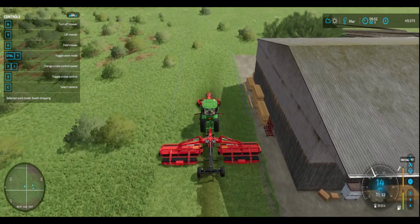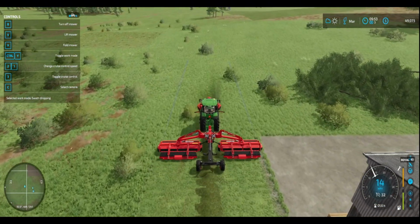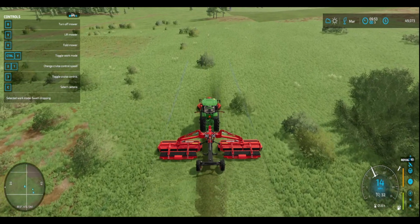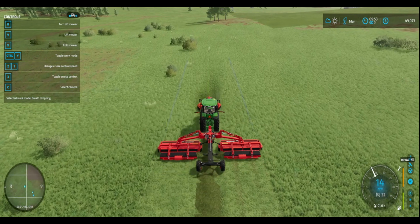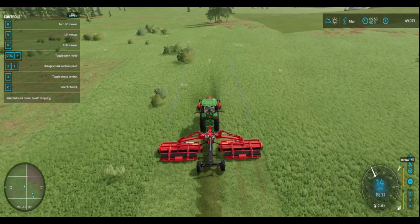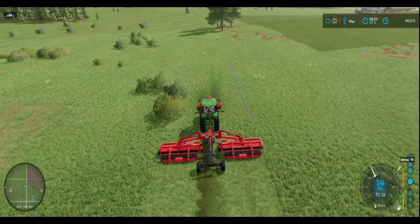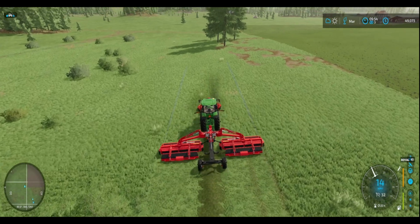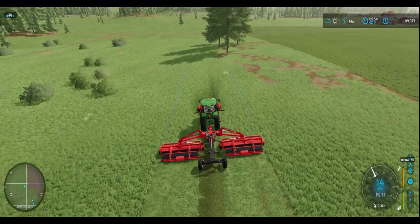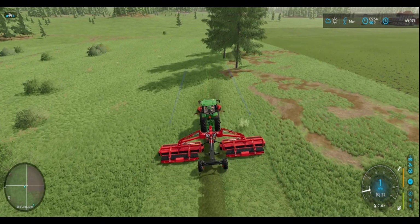Very nice. Okay, and there we go. We got a nice swath of grass. This is going to be a lot easier to manage. It's going to make getting our hay and all of our silage picked up really well. So alright, well guys, I'm going to go ahead and speed this up. We'll get this whole field mowed out, and I'm sure we're going to hit a few stumps here and there, and then we'll get the stump grinder and clear the field. So until then, enjoy the time lapse.